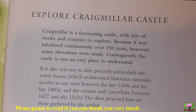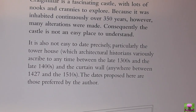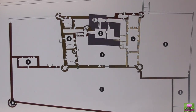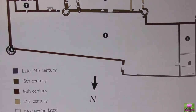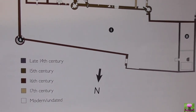See here, Craigmillar Castle is a fascinating castle with lots of nooks and crannies to explore, because it was inhabited continually over 350 years. However, many alterations were made. Consequently, the castle is not an easy place to understand. Many rooms, many places to go, little rooms everywhere. It was added to, changed, converted.